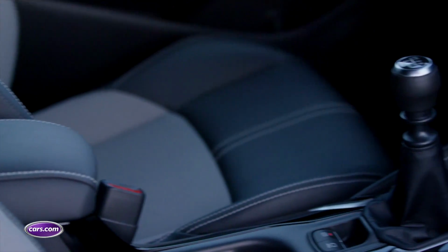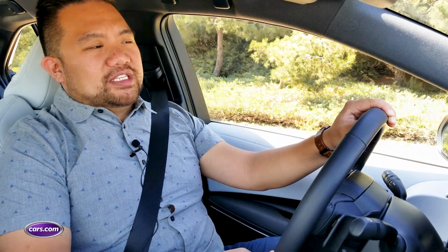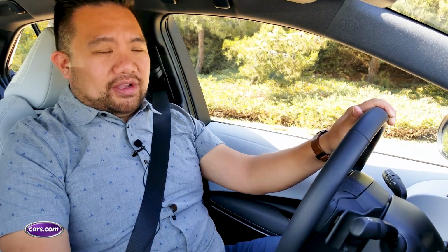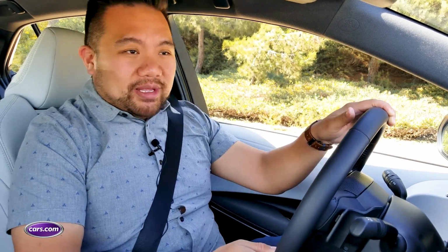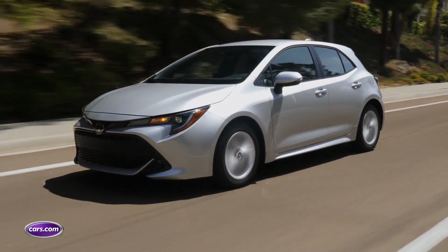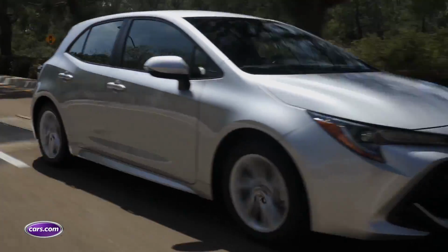Now, the bigger change for me comes from the 6-speed manual. In the Corolla IM, you were also offered a 6-speed manual, but it was not a good one. The clutch action was sloppy, the throws were long, the gates weren't very good. It was so bad that it actually made me prefer the automatic version. In this case, it's been cleaned up. The clutch action is a little bit more linear and the gates are more well defined. It's an easier manual to drive.